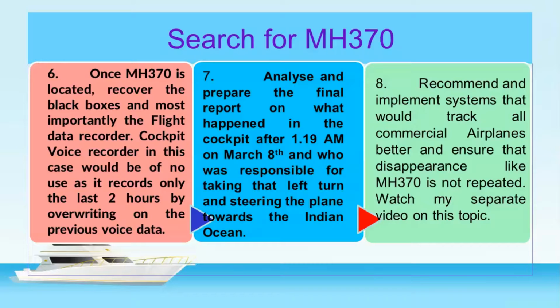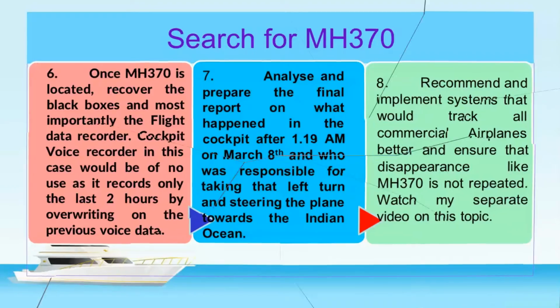Number 8. Recommend and implement systems that would track all commercial airplanes better and ensure that a disappearance like MH370 is not repeated. Watch my separate video on this particular topic. Watch out my latest video on latest technology flight tracking systems. That is the title. That will track the locations of planes in real time. I will publish a separate video shortly on the next generation system, that is ADS-B, that is going to be implemented in USA soon. Some airplanes already started using this system and it is giving fantastic results. Real-time tracking will overwhelm the existing satellite capabilities and is not an option at this stage.